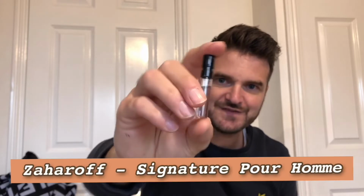And another honourable mention, and the reason this is an honourable mention is because I haven't got a full bottle, but I have got a sample, and it is Xerjoff's signature Pour Homme. Now this is very gentlemanly, very classic and very spicy, and what I love about it is it really develops as it goes on skin and it takes you on a bit of a journey, and the dry down is exquisite. It is a signature scent, unbelievable.